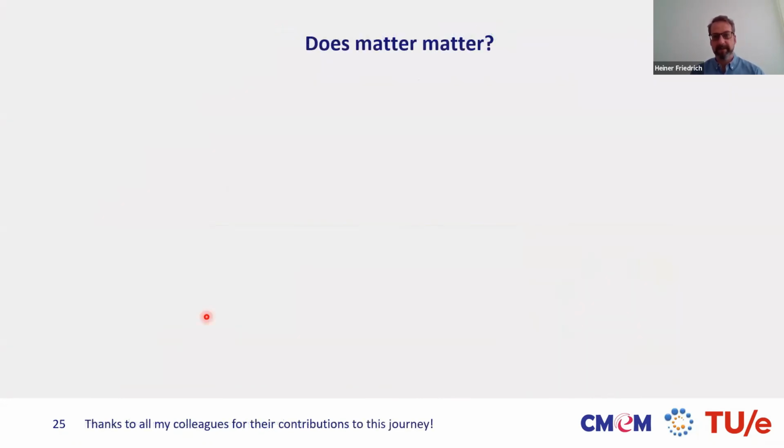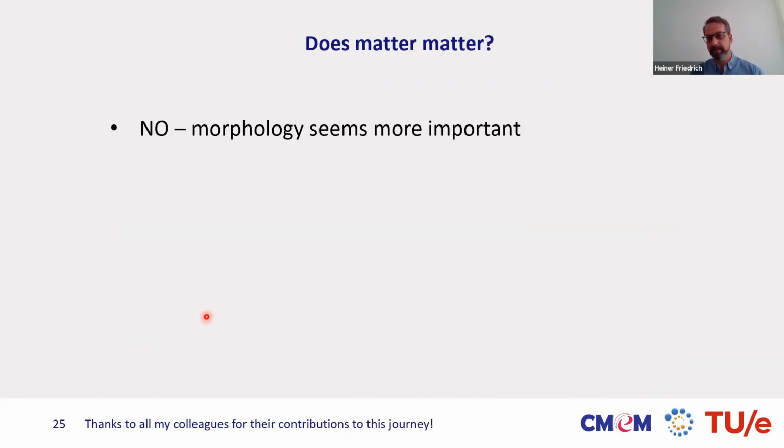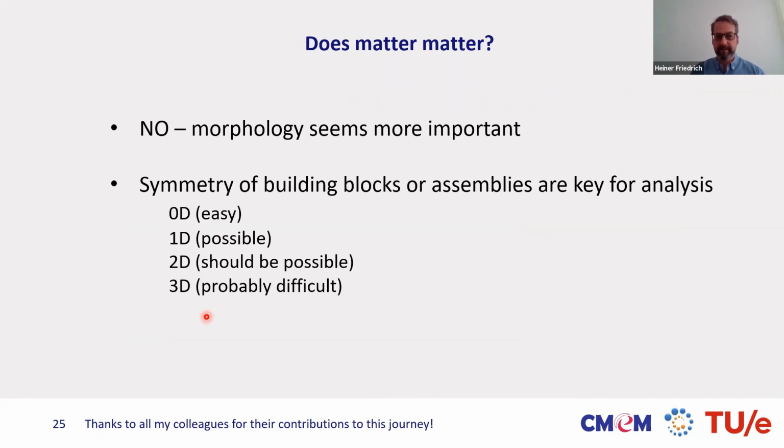With that, let me summarize. Does matter matter? No, morphology, I think, seems rather important. Symmetry of building blocks are quite important for the type of analysis that we can do. From 0D being reasonably easy, 1D possible, 2D is a bit more tricky, but should be possible, and fully 3D rather difficult. But there we can now tap again into what I have presented in the first part of my lecture, linking quantitative information, looking at compositional heterogeneity, and combining that with three-dimensional information. And as I noted on the last slide, that's not the only answer. Yes, matter matters, particularly when we look in terms of a material's life cycle, in terms of sustainability, in terms of pollution.